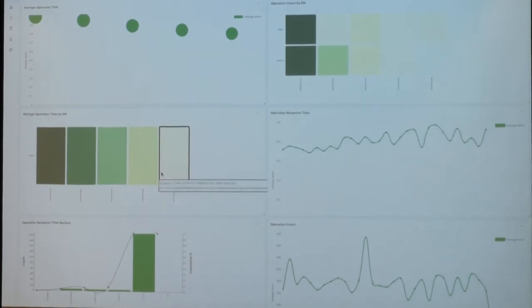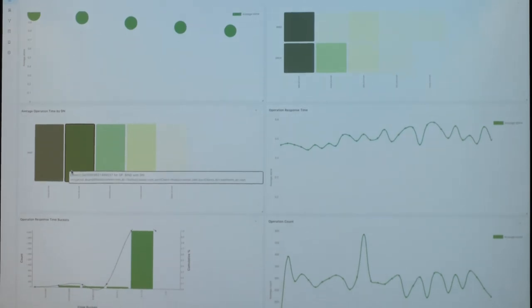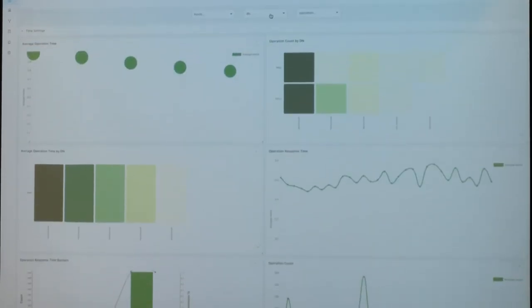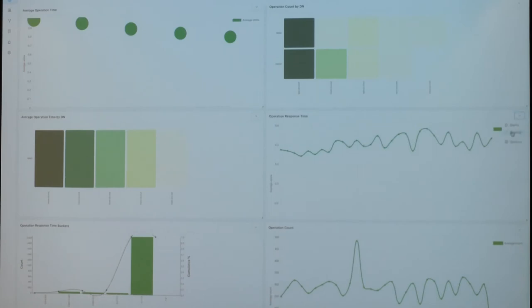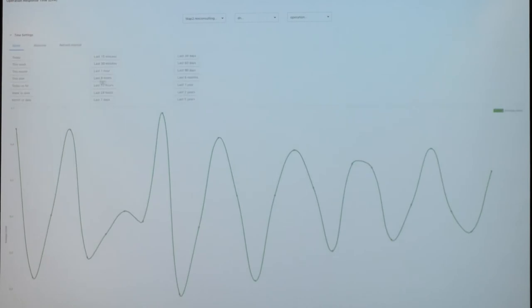Let's see here. This graph right here is average operation time by DN. So it's another heat map. Instead of showing operation count, it's showing operation time. And we can also filter these by time as well. And possibly the most important chart is operation response time. And there you've got that. And of course we can sort by host name if we want to, and we can also change the time.